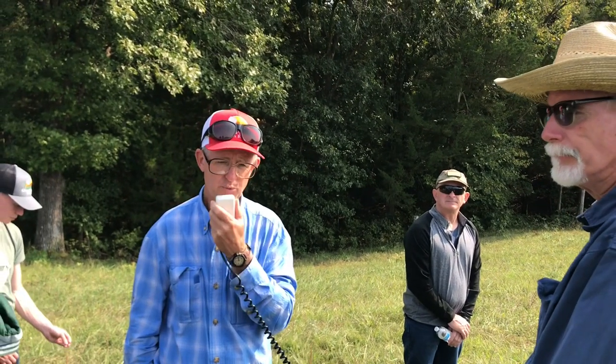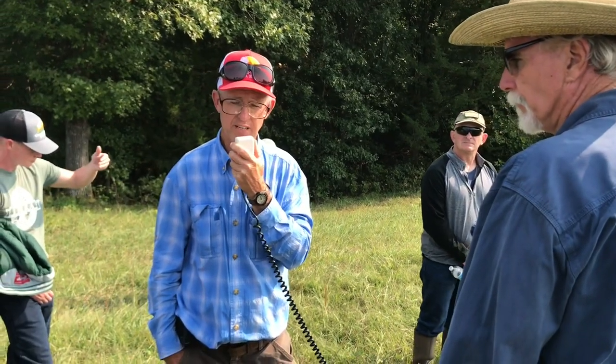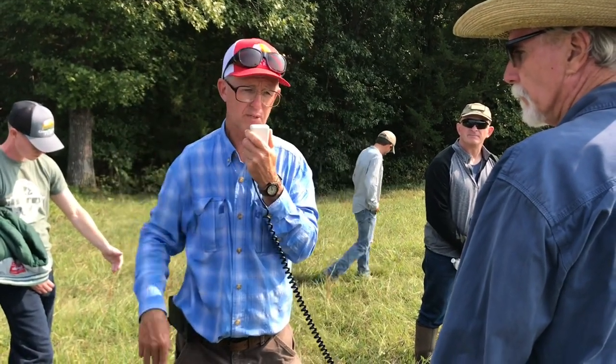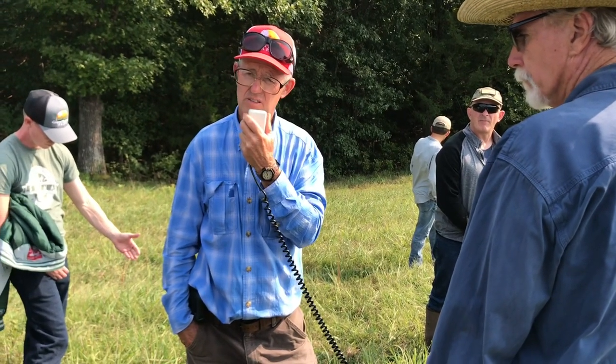We got real thick cattails around our pond. Will they help knock that down and eat some of it? If they can reach them, especially in the springtime, they'll eat those cattails, when they're tender. Now, when they get real woody, we haven't had much luck with the sheep eating them. Cows will eat cattails when they're young. Eat the heck out of them.